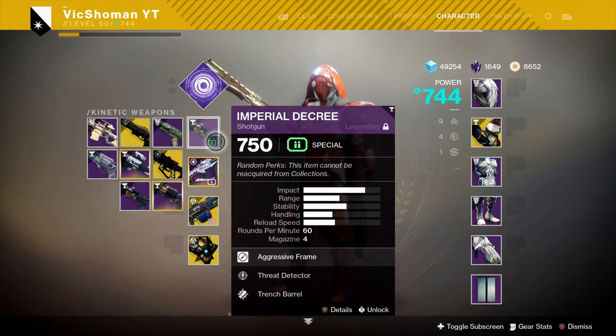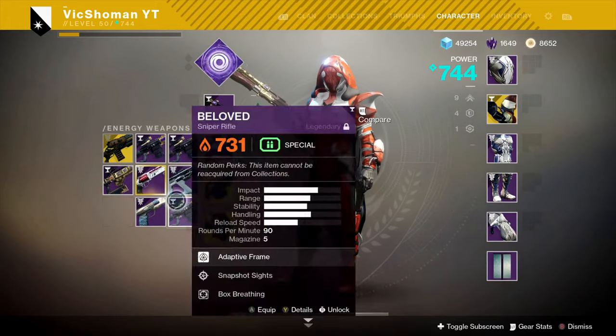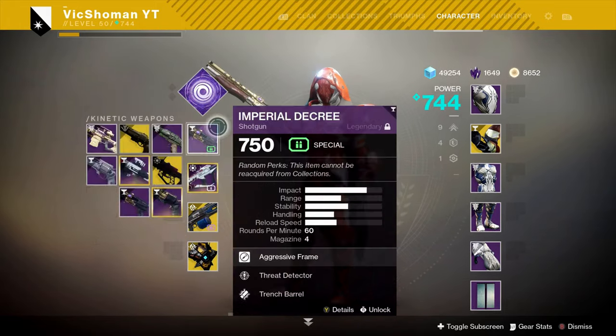So the other day, I decided to do a Menagerie run. And I literally did like one run that day and I ended up getting two God-rolled Imperial Decrees, one for PvE and one for PvP. And I also got this pretty nice Epicurean right here, but this isn't about that.